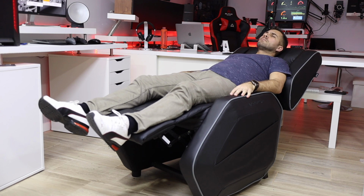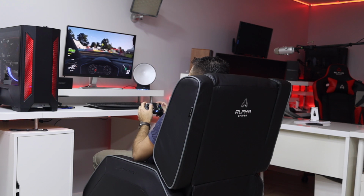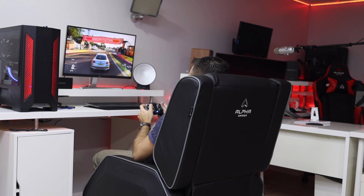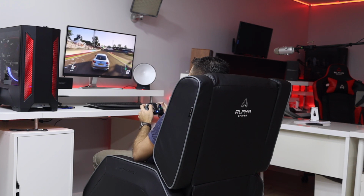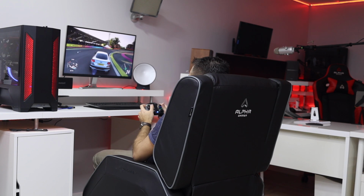It has 3 positions, as I showed you at the beginning of the video, one of which is the one that I'm sitting in right now, and this is the ideal to play a game either on your PC setup or on your console setup. And in my particular case, either I use a gamepad to be comfortable, or we will have to use that accessory for the keyboard and mouse so that we are comfortable.